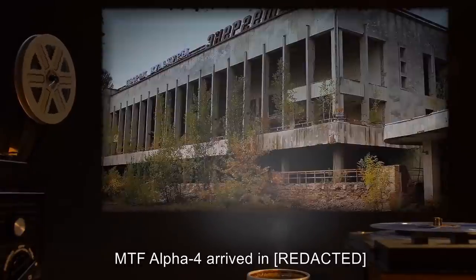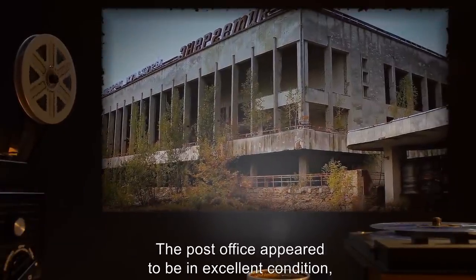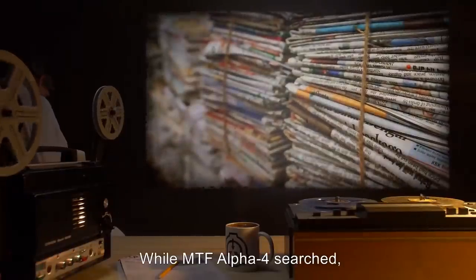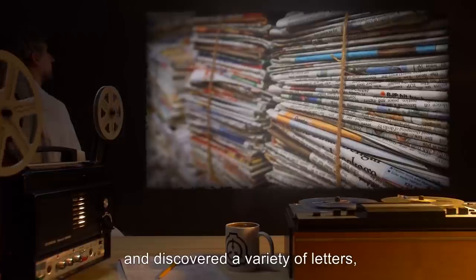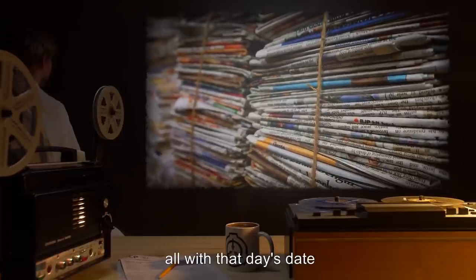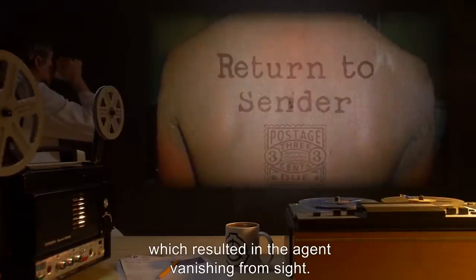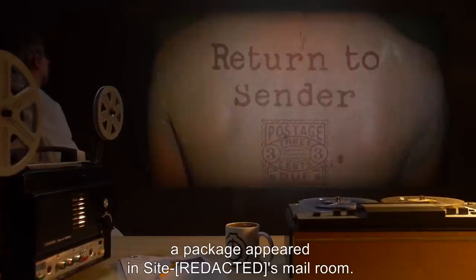MTF Alpha 4 arrived in where they discovered the town had mostly been abandoned decades ago. The post office appeared to be in excellent condition, not only well maintained, but clean. While MTF Alpha 4 searched, bundles of mail appeared in the mailroom. Agents searched the bundles and discovered a variety of letters, parcels, and packages, all with that day's date and the postmark for that post office. A Foundation agent attempted to open one of the parcels, which resulted in the agent vanishing from sight. 6 days later, a package appeared in Site's mailroom.